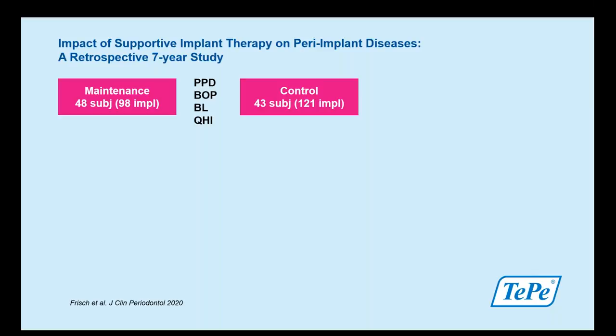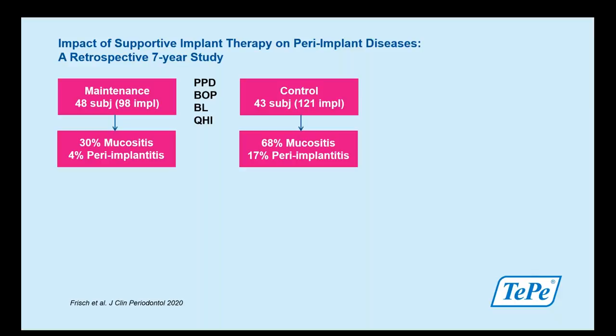So what did this study show? In the maintenance group, we can see a mucositis rate of 30% and peri-implantitis 4%, and in the control group, those without maintenance, we see the mucositis rate raised to 68% and peri-implantitis 70%. So the results also show that in the maintenance group, 25% of the implants showed positive plaque values compared to 61% of the implants in the control group.